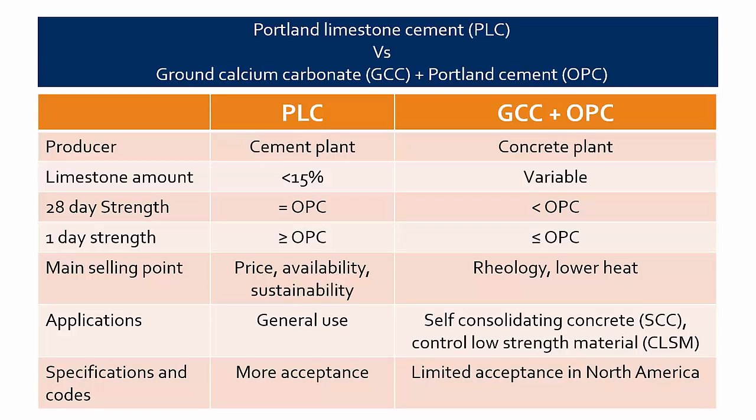But what you see is that with some carbonates, when you're just adding those on top of your regular Portland cement, you'll get a reduction in strength, but you get an improvement in rheology and you lower your heat, and those materials are generally used for self-consolidating concrete or maybe controlled low-strength materials like flowable fills. A lot of the reason is the price and availability, and the reduction in strength performance for the concrete is why you don't see a lot of those. But they are available in some markets, especially where you see a lot of SCC work. Some countries over in Europe especially, where they do a lot more self-consolidating concrete, you'll see those a lot more. So they're similar, but there are a few important differences. Most of the rest of the talk will be focusing on these Portland limestone cements, not necessarily ground calcium carbonates.